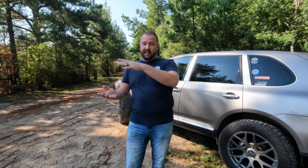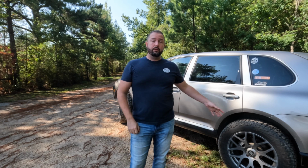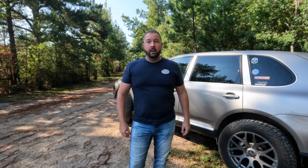The windshield wiper on one side of the windshield does not touch the glass. Right through the midsection as it's swiping, it just leaves a big nasty mess. It touches the top of it, it touches the bottom, but if you're the passenger in my vehicle and I've been through a mud hole, you are not seeing out of that windshield.